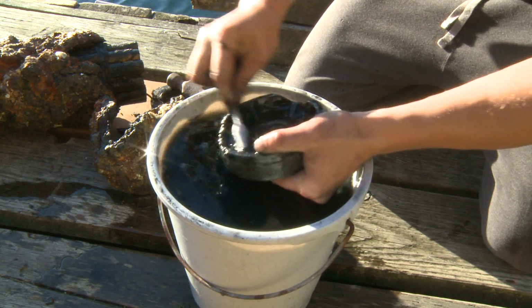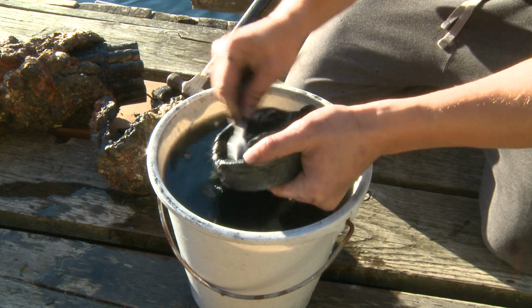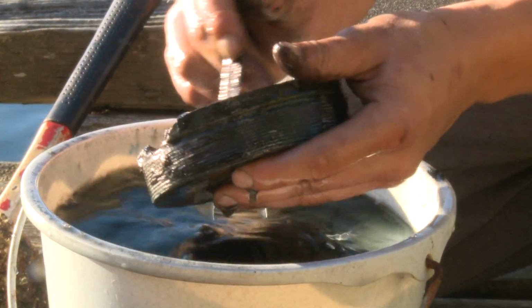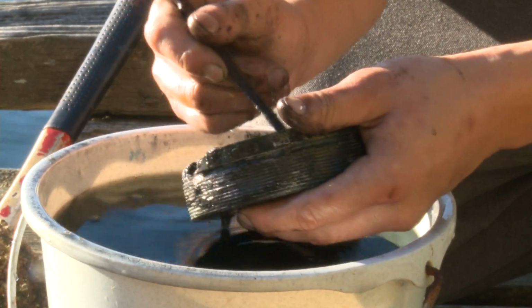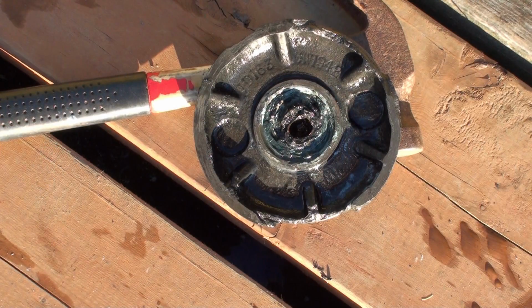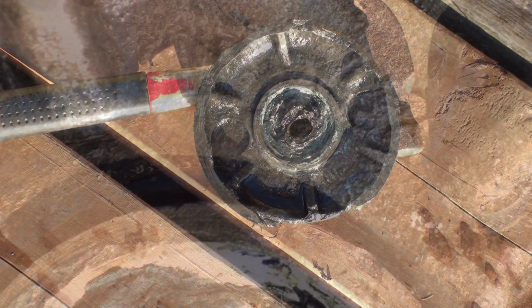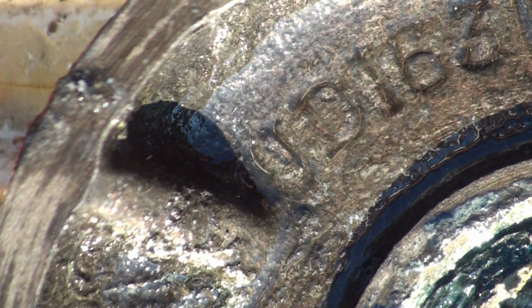The water got blacker and the primer got cleaner. But would we find serial numbers? Oh. What do you got there? Get some numbers here. After we finished cleaning, we could clearly see CW 1942 and UD 163. It was time to call the experts.